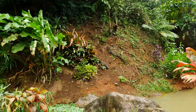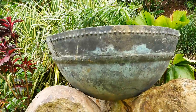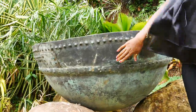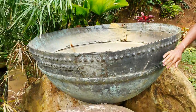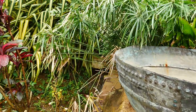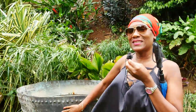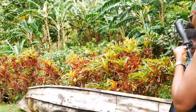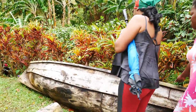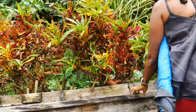And here we have another piece of our heritage. That's a kappa. I can't tell you the name in English, I can only tell you it in Creole. The English name is a copper pot, but in Creole we call it a kappa. And here we have a canoe, a dugout canoe. It's been sitting outside.